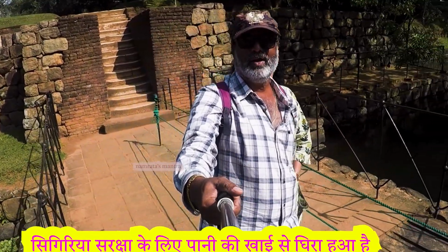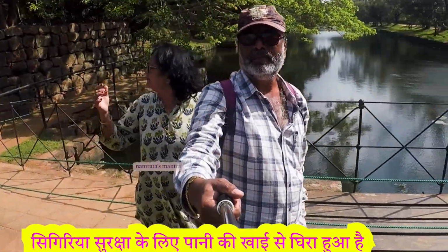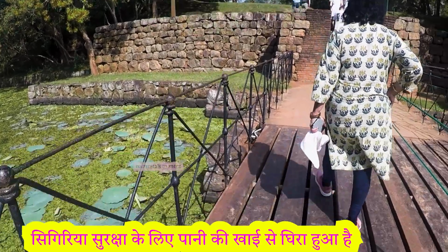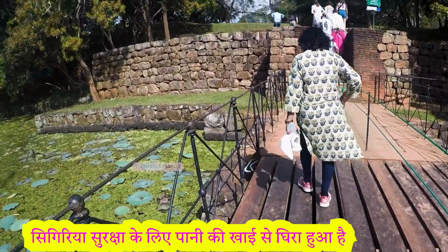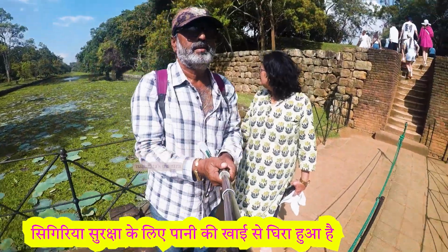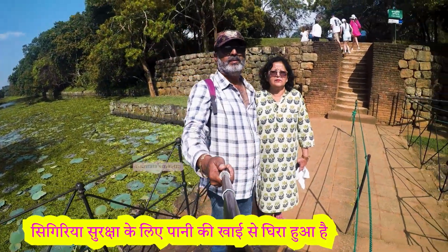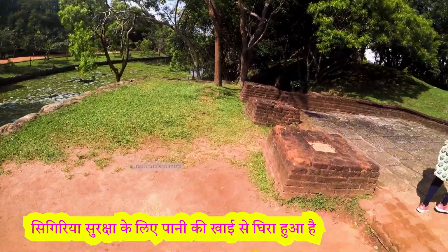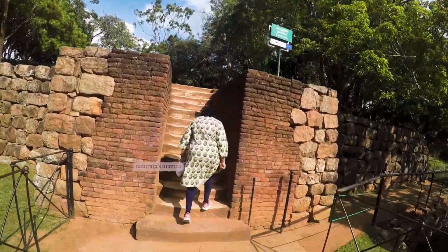As you can see, the water all around the fort is for protection. We are at the base of Sigiriya mountain fort, and the complete mountain was surrounded by a deep water trench to protect against enemy.